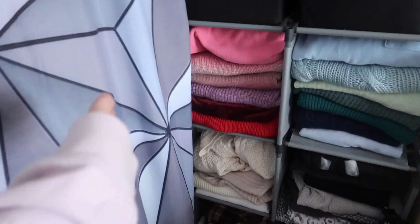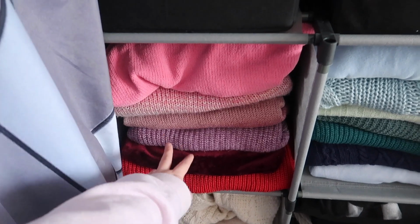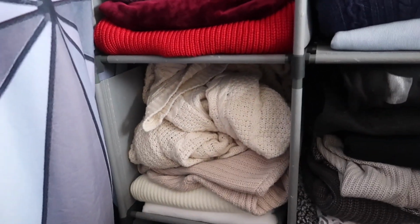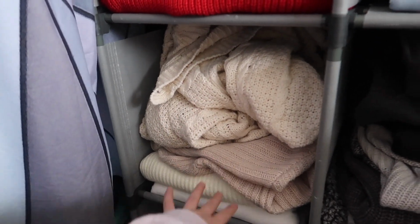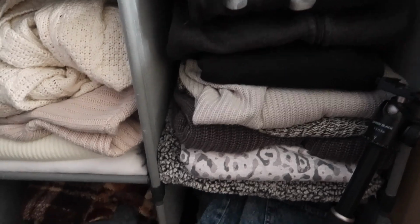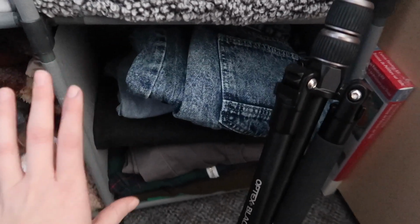So on the top, once again, I have them kind of color coded. So I have pinks, burgundies, and reds. And then I have blues and greens here. Next up, I have my Taylor Swift sweaters, like light browns and whites. Then I have blacks, grays right here. This is the rest of the browns here. And then I have jeans and pants here.